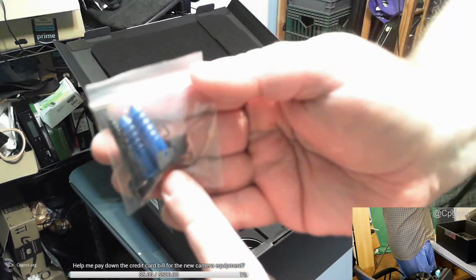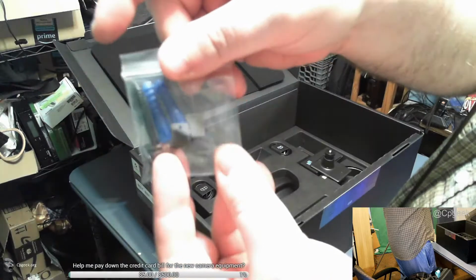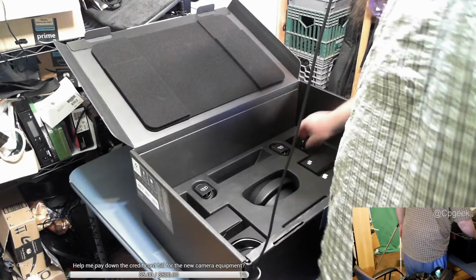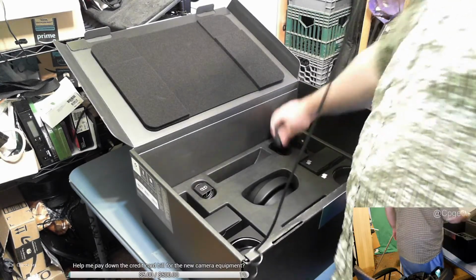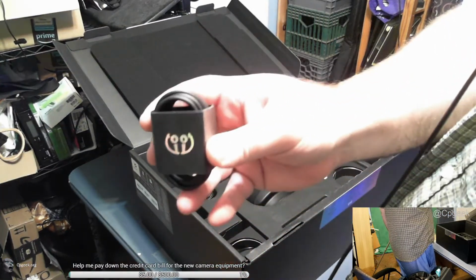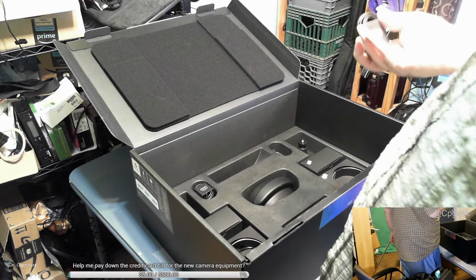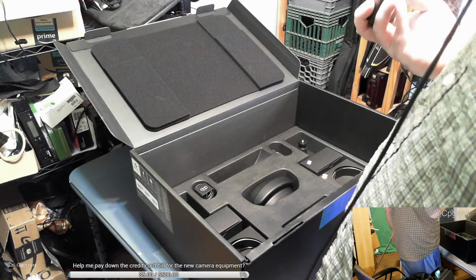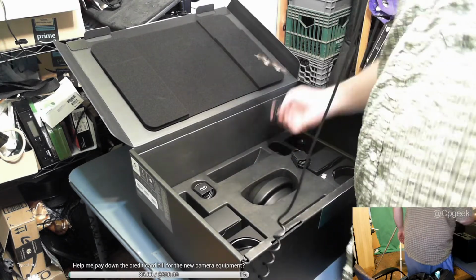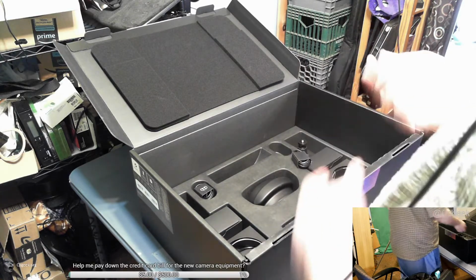Just trying to resolve it. There we go, base station logo. This very clearly says controller, and the Valve Index controller. There we go. Just trying to get the camera to see that. And I think these are USB-C, if I'm not mistaken. Yeah, A to C cables. So these will charge on the computer, and I guess these are the wrist straps for those.